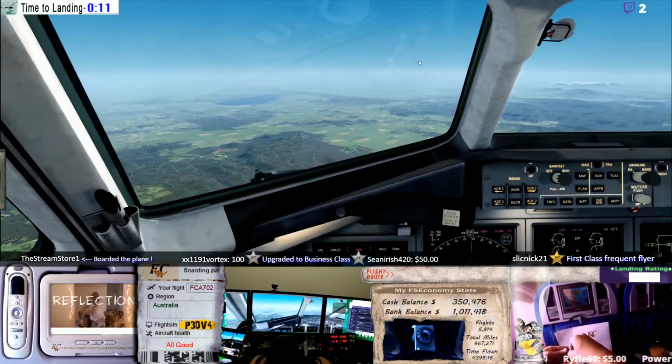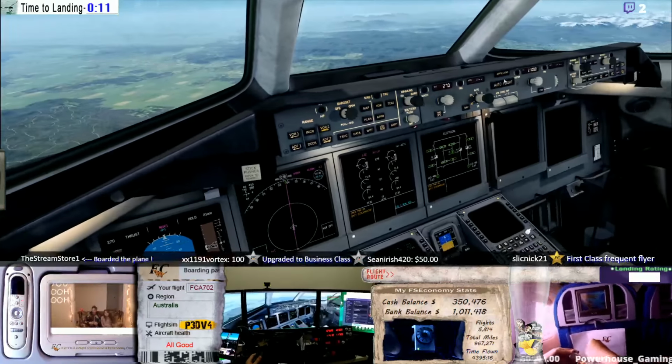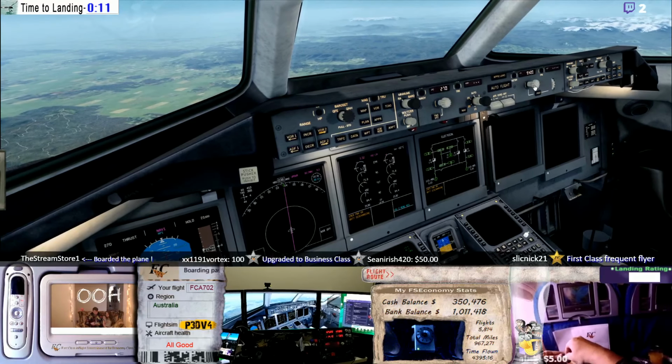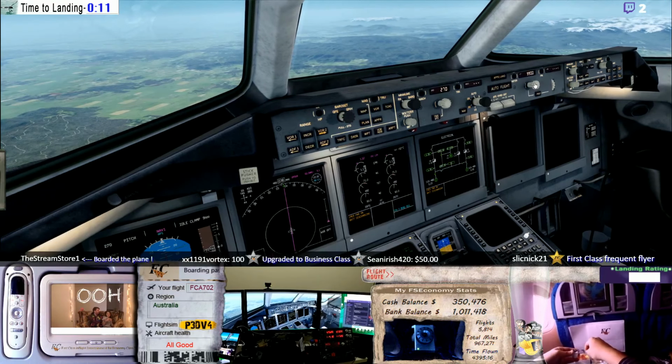Ladies and gentlemen, we are descending to our destination. Please make sure all portable electronic devices are completely stowed so that we may secure the cabin for arrival.